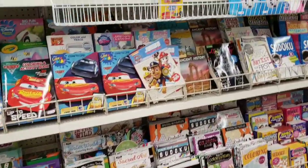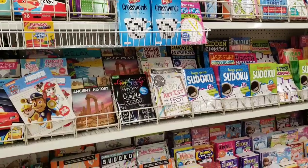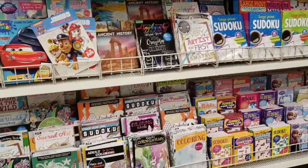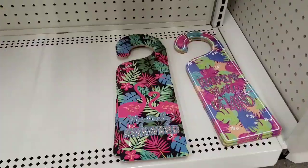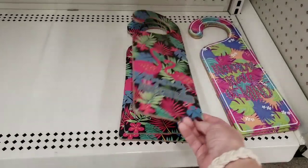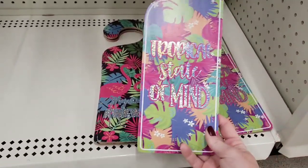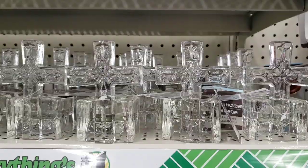Here's a bunch more of the adult coloring books, which are right there. I don't think these are new. I think these are left over from last year, but, you know, could be wrong. I have a 50-50 chance of being right or wrong.